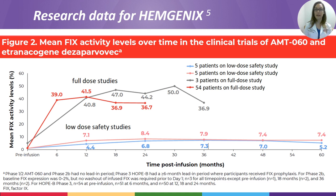The other line that is gray is only 3 patients, but it's also patients that received a full dose of HEMGENIX and had a response. The average for those 3 patients is even higher than the other batch of patients. So those 2 lines give you an idea of what the average of all those patients was that received HEMGENIX and had a response. That should give at least an idea of what kind of response you might have if HEMGENIX works for you.